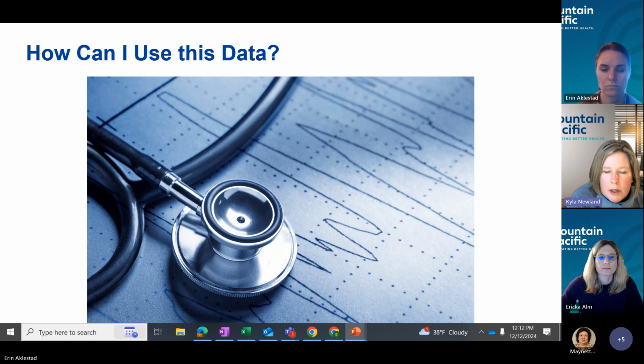Also of mention, something that a lot of hospitals are doing, and I don't know if any of you have implemented in your facilities, is opioid stewardship. There are some really good guides out there to guide you through developing an opioid stewardship program. I didn't put those on my resources, but I will put those in the chat for you to access. And Mountain Pacific is available to help you work through those if you are interested, and that will help drive that measure down as well.